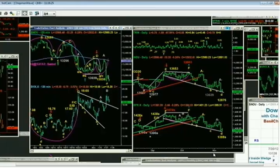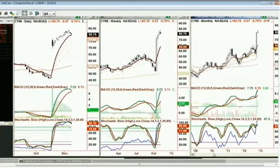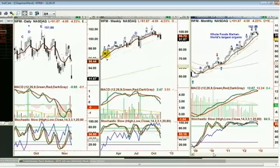Now, when I talk about a hat-trick top, I'm talking about fantastic stocks like WFM, which is Whole Foods, which I believe, I spoke about this on air about 2 months ago. I said, you know what, I think I'm getting a hat-trick top in Whole Foods. It made a peak F in the ChapmanWave.